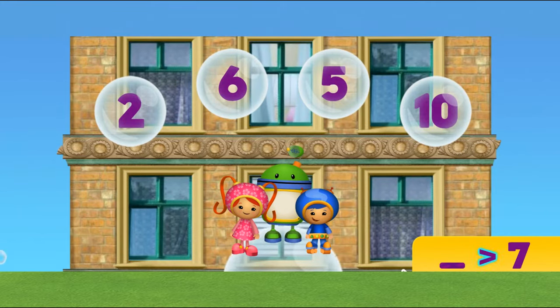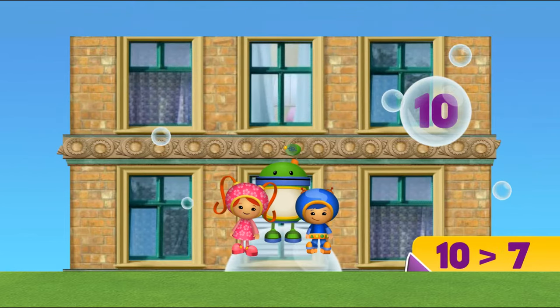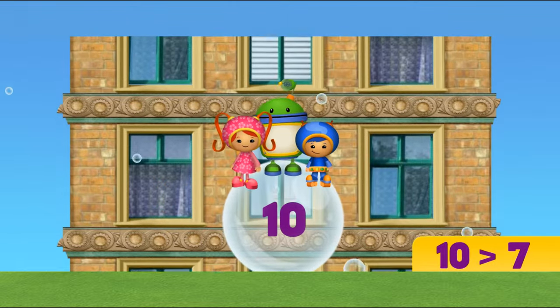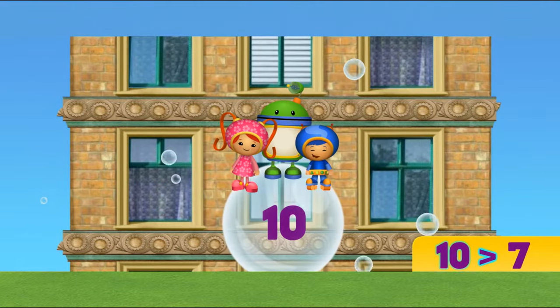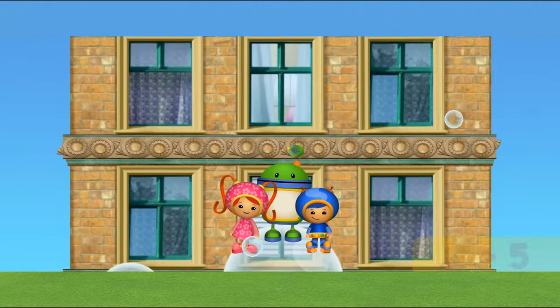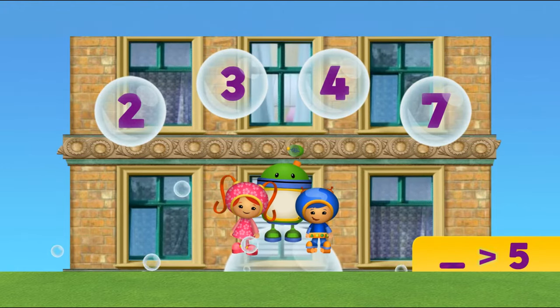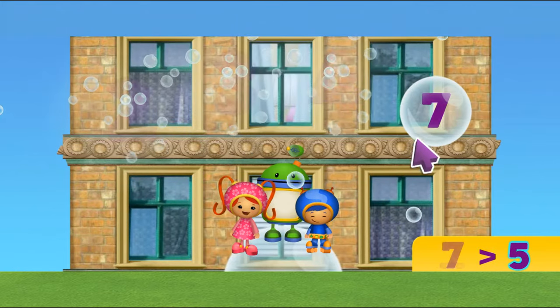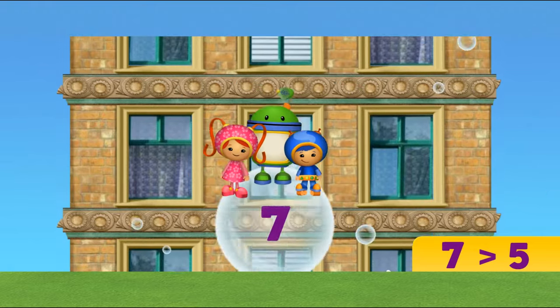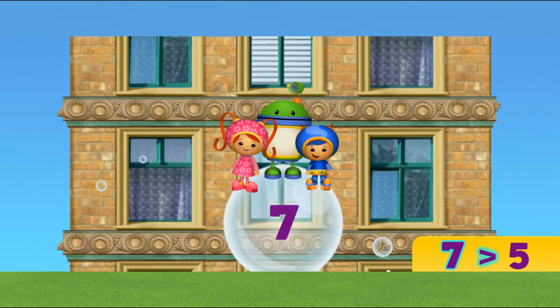Find the number that's more than 7! That's it! 10 is more than 7! Up we go! Look for the number that's more than 5! You're good at this! 7 is more than 5! Up we go!